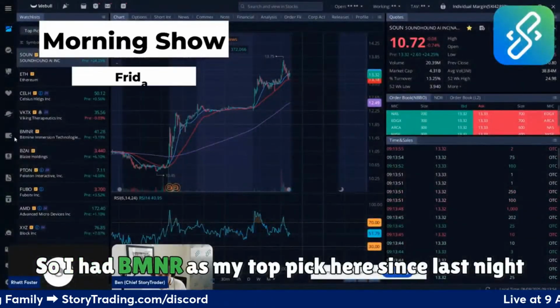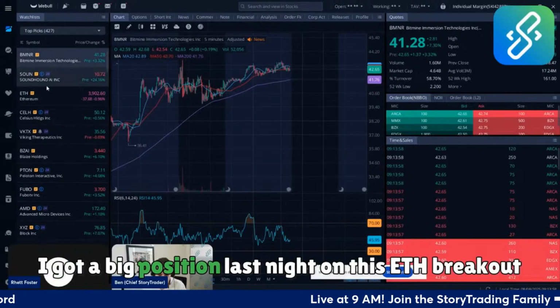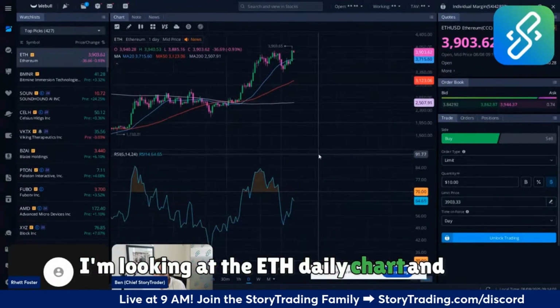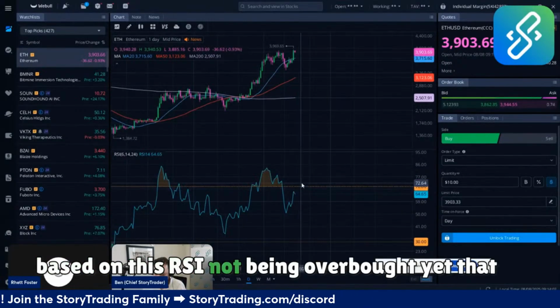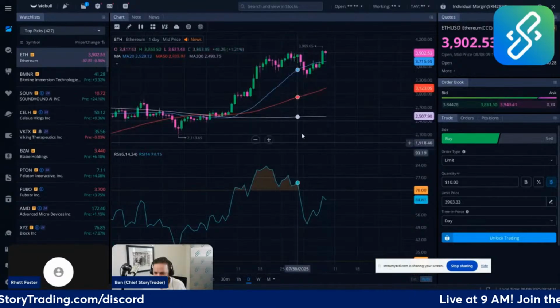So I had BMNR as my top pick here since last night. I got a big position last night on this ETH breakout. I'm looking at the ETH daily chart, and the ETH daily chart says to me, based on this RSI not being overbought yet, that we're going to break over 4,000.